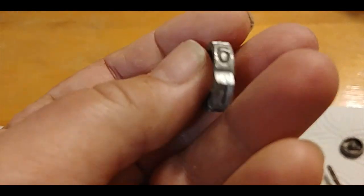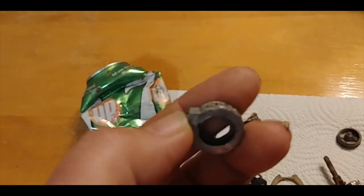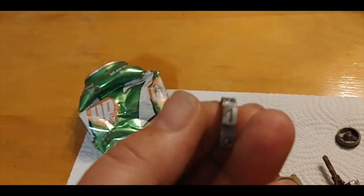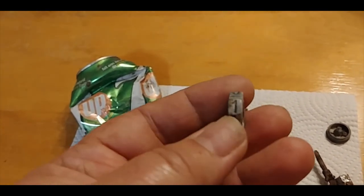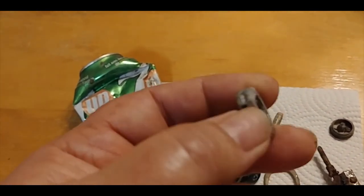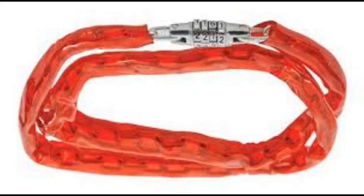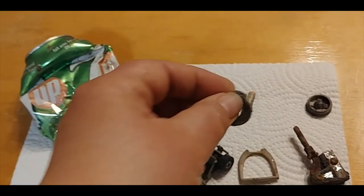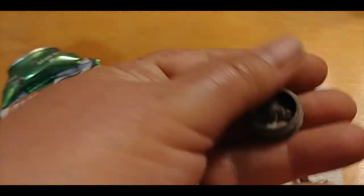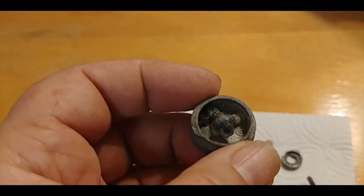This is part of a combination lock. You know, the cylindrical ones. It's got the little lump where you line them all up and the key goes in, or the other end goes in, and then you twist these around to confuse the world. So somebody broke their bike lock. Found that right by the bike racks. This is the brass aerator for a kitchen faucet.